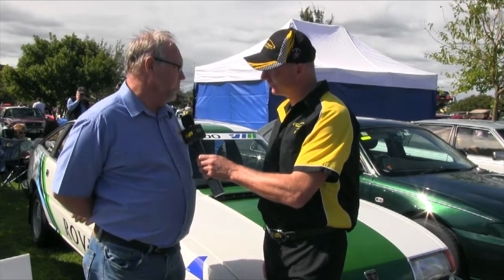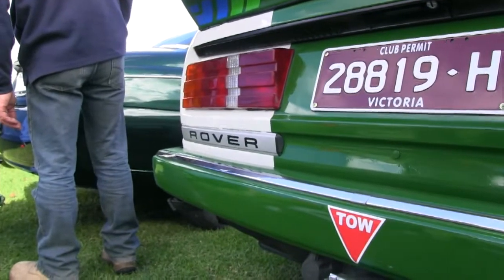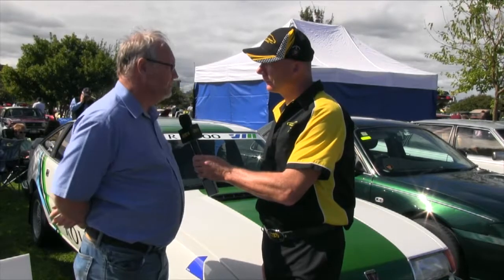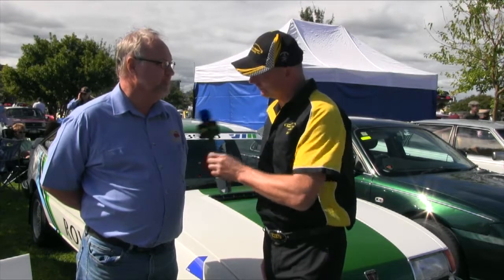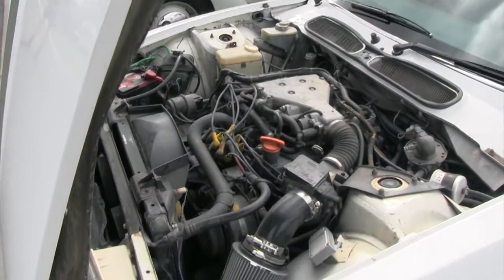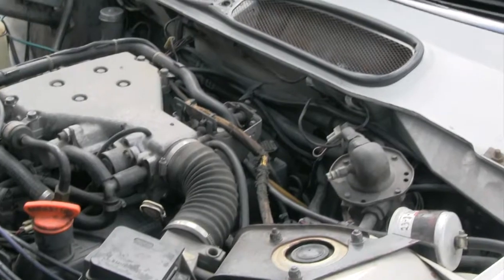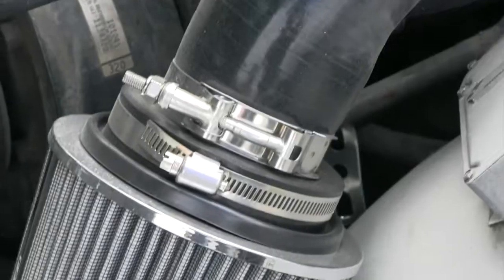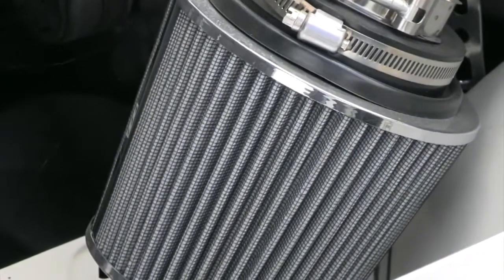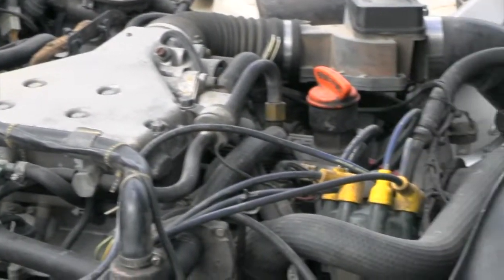All right, now what's the make and model of this car? This is a 1982 Rover Series 2 SD1, 4-speed manual, which are fairly hard to get nowadays. It's just prettied up a little bit to make it look and sound and go a bit better, like a race car. What's it running? 3.5 litre V8, standard at the moment. The Vitesse is the one that everybody wants, but they didn't make very many of them. And it will shortly have a Vitesse twin plenum manifold put on it. One of about 250 made, so that will make it go a little bit better.